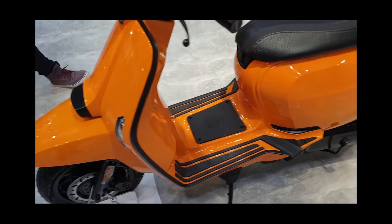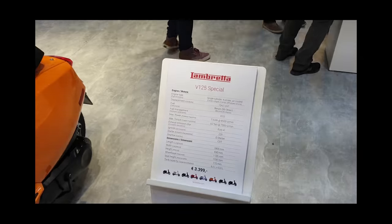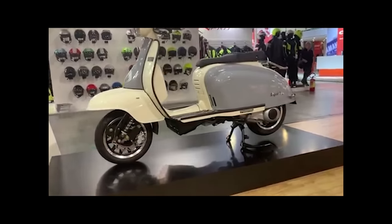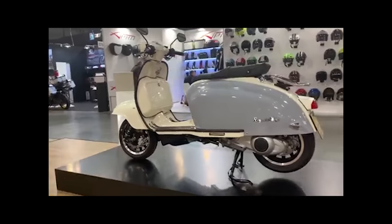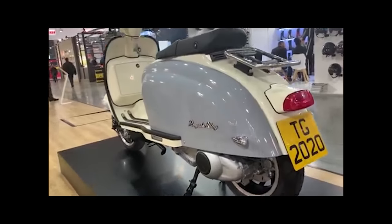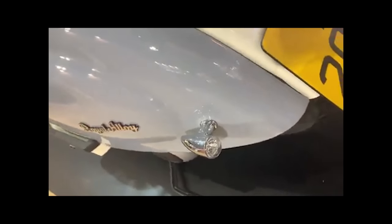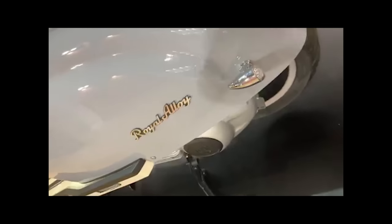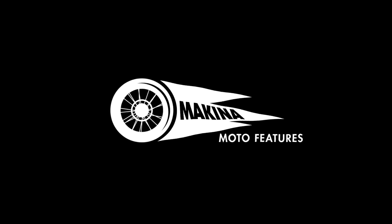Royal Alloy. The first time I saw this scoot, I immediately thought, hey, Lambretta in its whole classic form. This naturally piqued my curiosity because I spotted this in EICMA in Milan, Italy, a couple of years ago. That's the biggest moto expo in the world where they showcase new releases and upcoming bikes. It got me excited because I thought they were coming back with reissues, and motorcycle brands rarely do reissues of their older models. So when I got to get a closer look, I found this to be partly and somewhat true. Let's go.